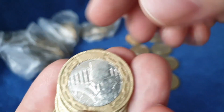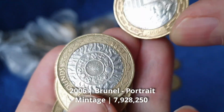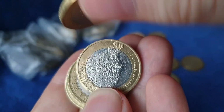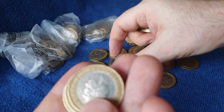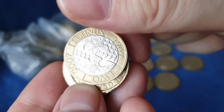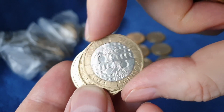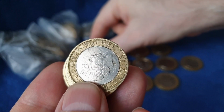I've already seen a couple in here. There's Brunel, the man, the portrait. Seen that one many times in the past. And another Charles Dickens. Seen that one three times now. First one to three. Oh well. There's another one of the three Club. There's another one here. That's three of those as well, in the same bag.